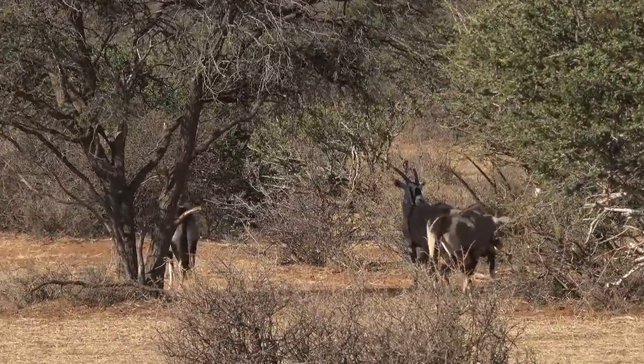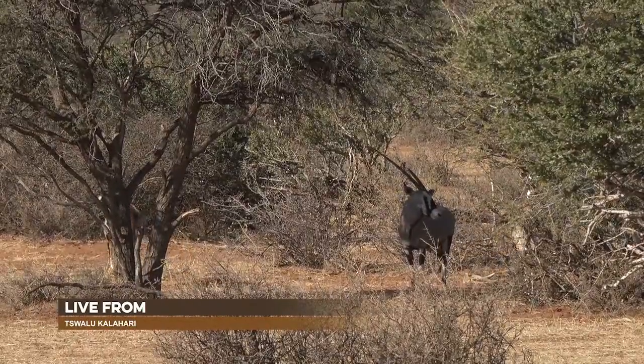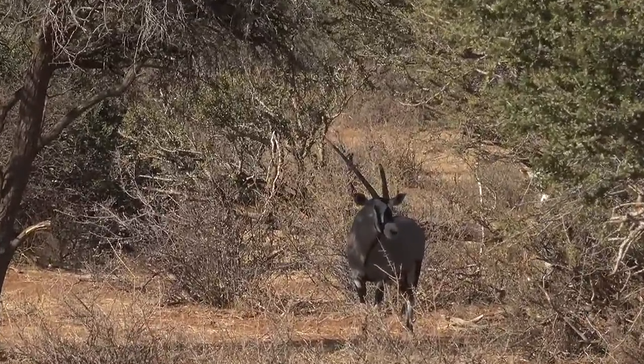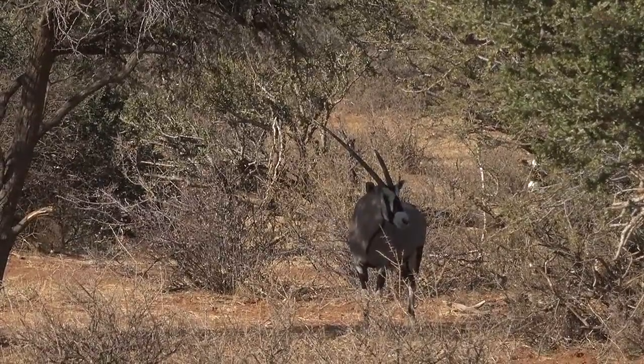We've just got a herd of gemsbuck moving down to the water, or perhaps they've just come from the water. The dam is only about 100 yards away from us, out to our right, but we'll pop down there just now. And these gemsbuck are remarkably well adapted for these arid areas.